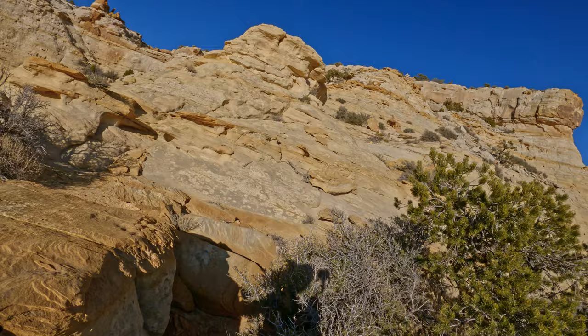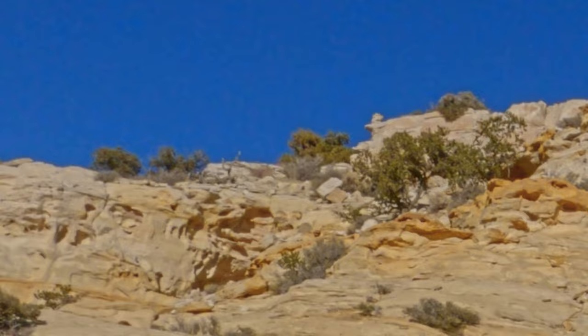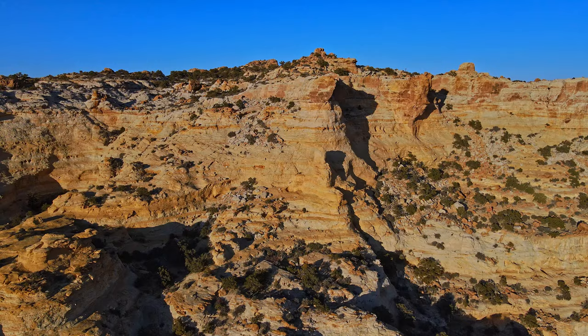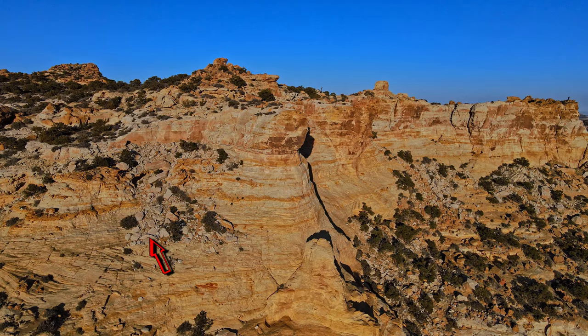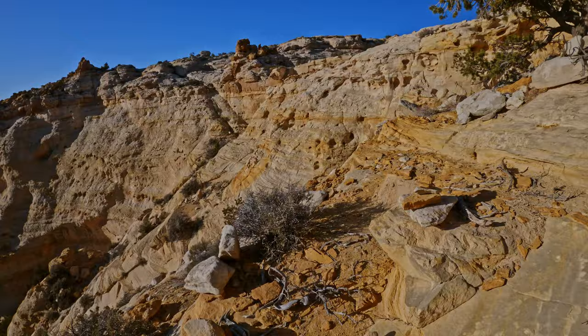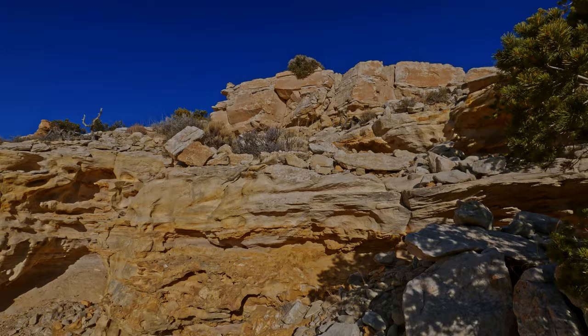Oh, I think way up there on the horizon, I can see a little cairn. I'll see if I can zoom in for you. This is going well. Man, it's cool. That cairn I was talking about on the horizon is right there, obvious as day. So, we'll just shimmy up these little steps.